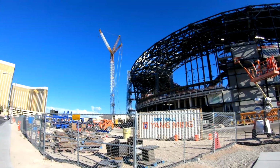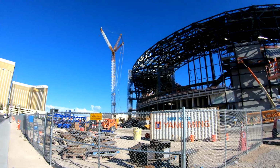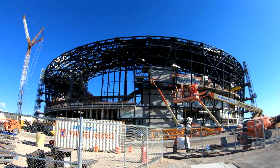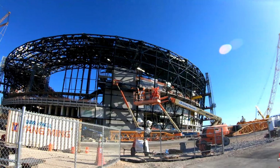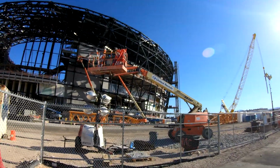So what's changed out here? A lot's changed out here. If you notice, there's no more structural steel laying on the ground. It's all on that building. And to me, it kind of looks like a spaceship. Doesn't it kind of look like a spaceship to you?